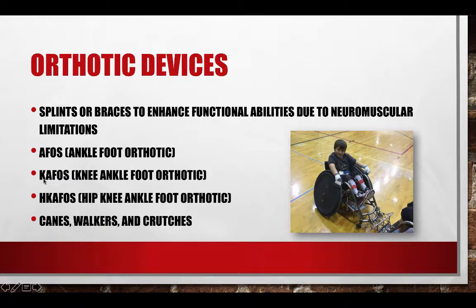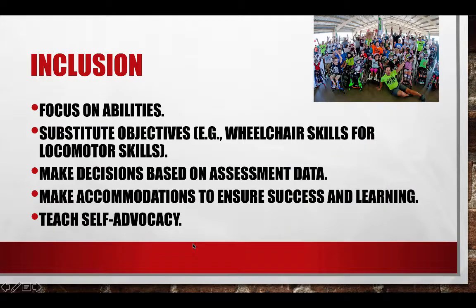KAFOs are knee, ankle, foot orthotics. HKAFOs are hip, knee, ankle, foot orthotics, so all the way up to the hip. Right now for this picture, he's wearing a KAFO. So it's a knee, ankle, foot orthotic. It's supporting the knee, the ankle, and then also the foot. And then hip ones will go all the way up to their waist. And they may be, again, using some sort of cane, a walker, or crutches to support their mobility.